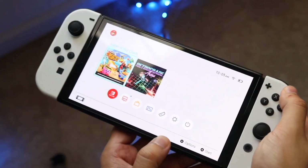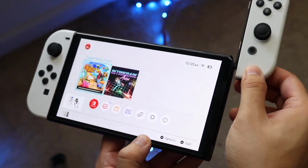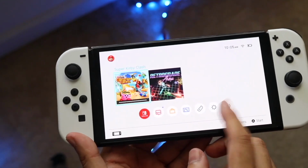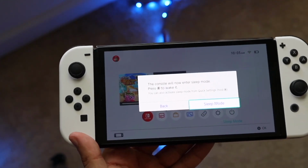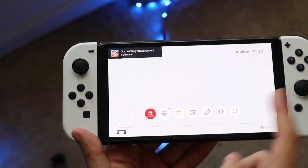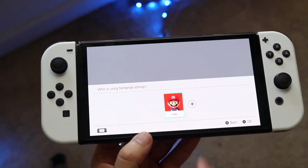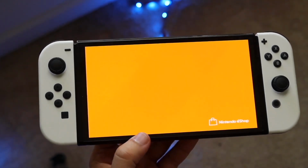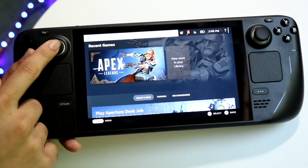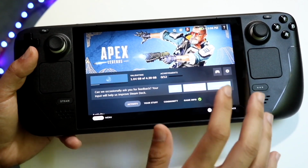Now, the design and the controls on the front are slightly different as well, as you guys can probably tell. You have the trackpads on the Steam Deck, which is kind of nice. You have the Steam buttons and all that other stuff. But the other styling of the buttons are kind of the same. You're still getting the D-pad between both, kind of. You're still getting the ABXY buttons between both. So you're really not even missing out on too much. The controls are kind of the same. But I would probably say the Nintendo Switch's controls might be a little more comfortable for me, but I still think the Steam Deck's controls are really, really cool.